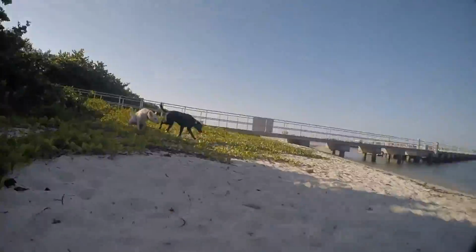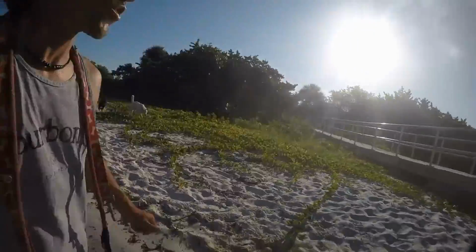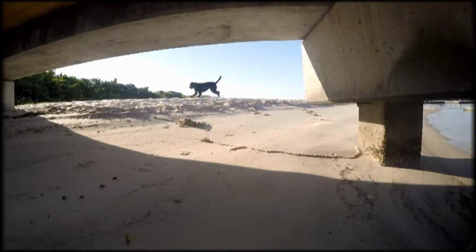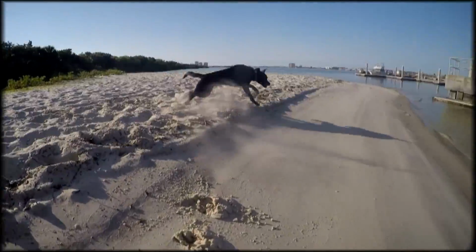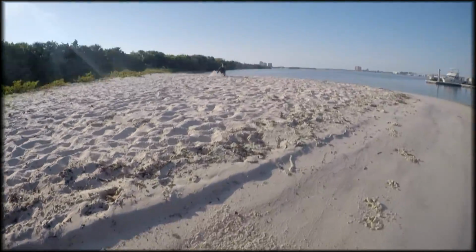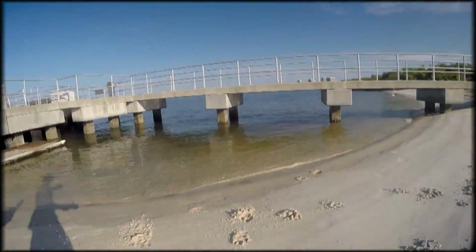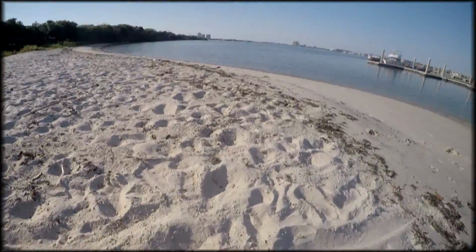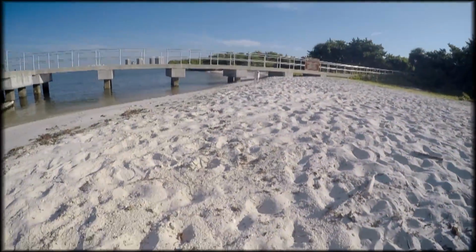When eventually we got down to the beach, I figured I gotta let him run. I've seen few things in life that exude pure fun and happiness like a dog running on a beach. I couldn't resist letting him have a go at it. Oh, Jack. Good girl.